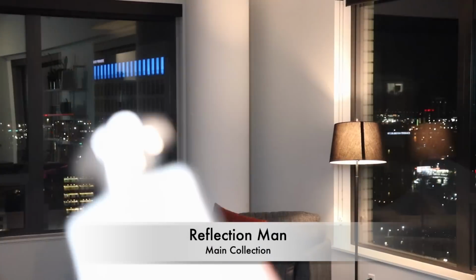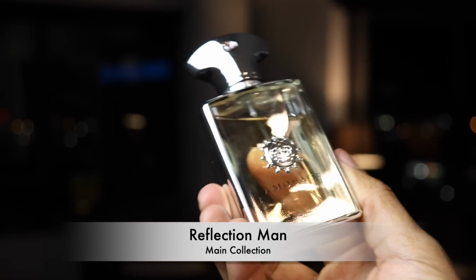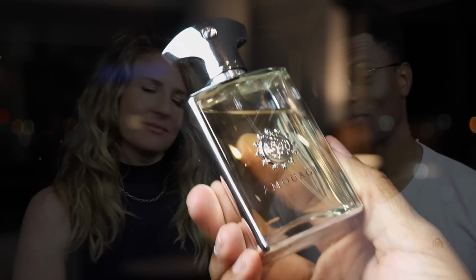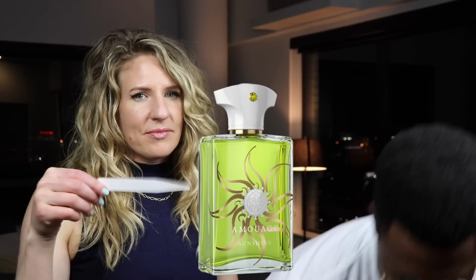Reflection Man. Oh yeah. We know this one. Yes, very white floral, lots of neroli, maybe some iris in there. Powdery, kind of fresh, creamy, with sandalwood, and a favorite from the house, kind of an entry point. And not really her choice, at least not on paper. I have yet to wear it around you. It's a little risky.